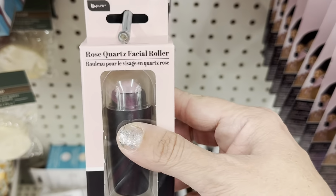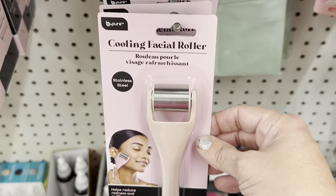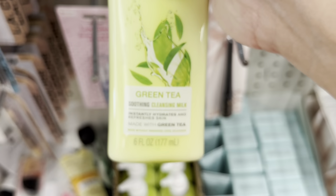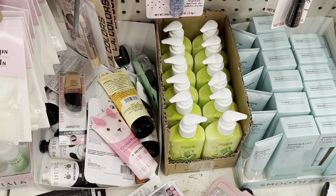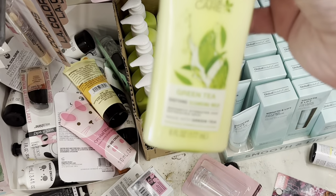We also have a rose quartz facial roller that looks like the oil absorbing one, but it's a different one. And this cooling facial roller as well. And here we have this personal care 6 fluid ounce green tea soothing cleansing milk pump. And for some reason, it does not want to focus. I'm trying to start over, see if it'll work this time. And no, it doesn't want to focus, but it's soothing milk cleanser. Okay. Moving on.